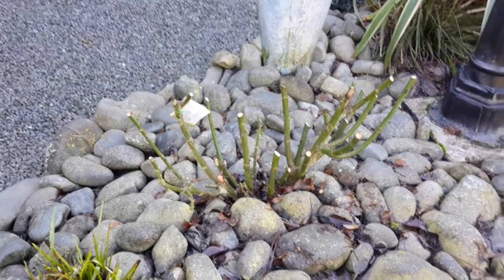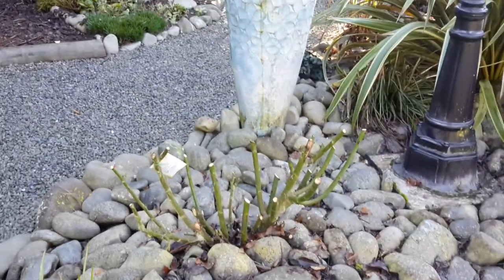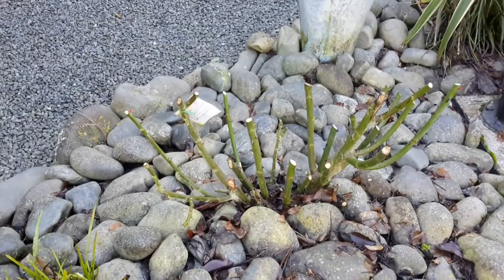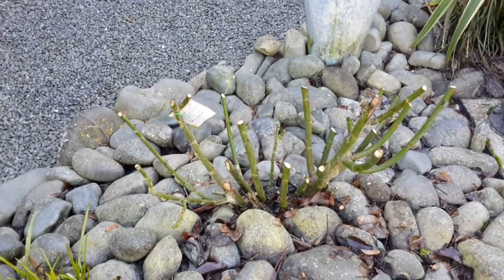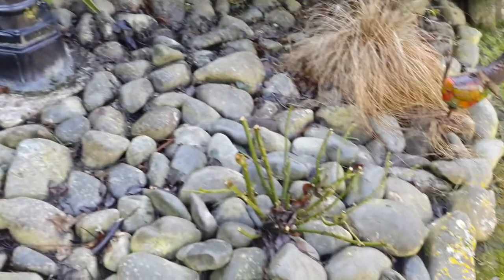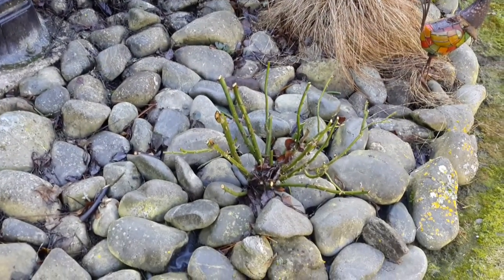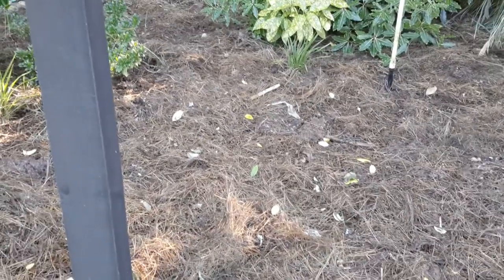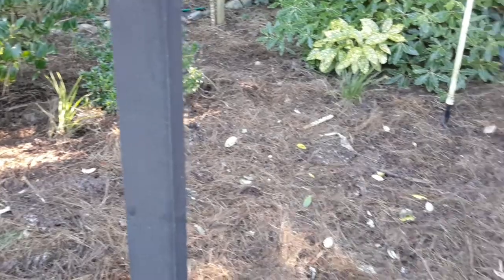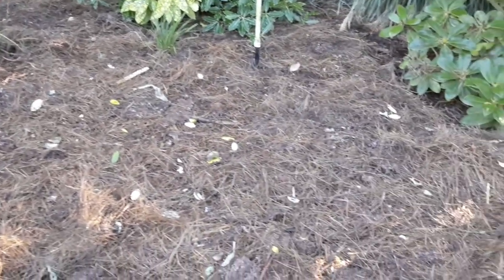As you can see, I've given that beautiful pink rose, my favourite rose, drastic action this year. I've cut it right down because it was getting bigger and bigger and bigger. So I've pruned that one, and I've pruned that one. So hopefully I haven't killed them. So this was the lovely hosta bed. That was full of hostas. Nothing now, just all little pine mulch.